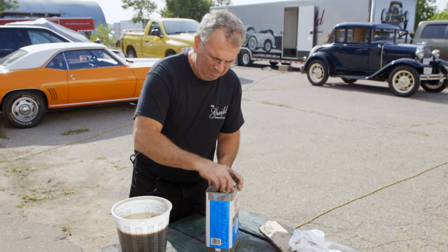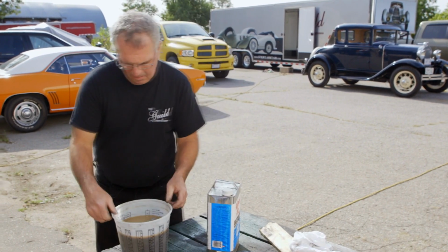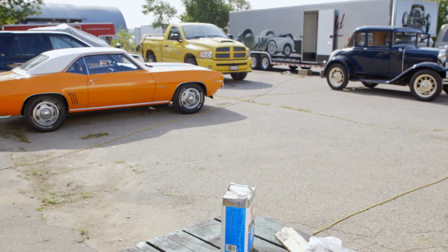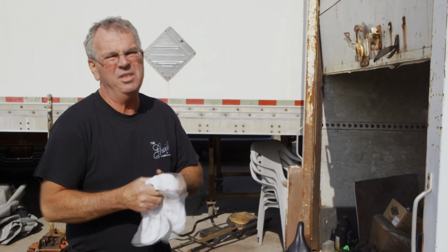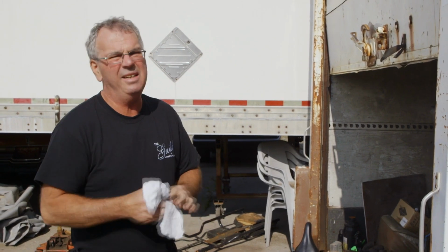Now we just have to wait and let it soak for a few hours, and I'll come back and check it to make sure it's clean. If it's clean, then pull it out of that cleaner and rinse it all off and blow dry it clean and wait for the kit.